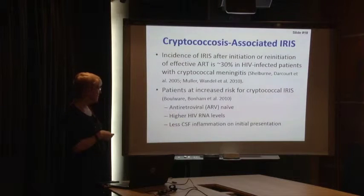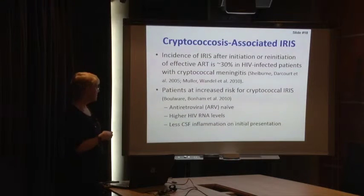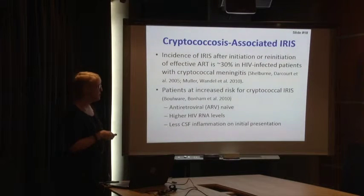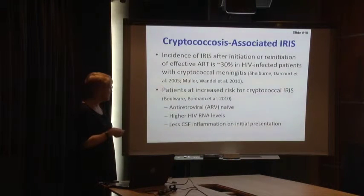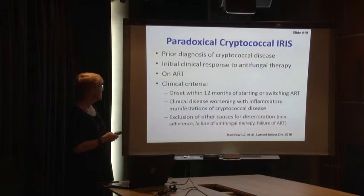Patients are also at increased risk if they have high viral loads or HIV RNA levels, and in the case of our patient, she had a viral load of greater than 100,000 copies, and individuals who have lower levels of CSF inflammation on initial presentation. That was not the case with our patient, but she did have these several other risk factors for cryptococcal IRIS. So this was an example of a presentation of cryptococcal IRIS in a patient recovering from acute cryptococcal meningitis.